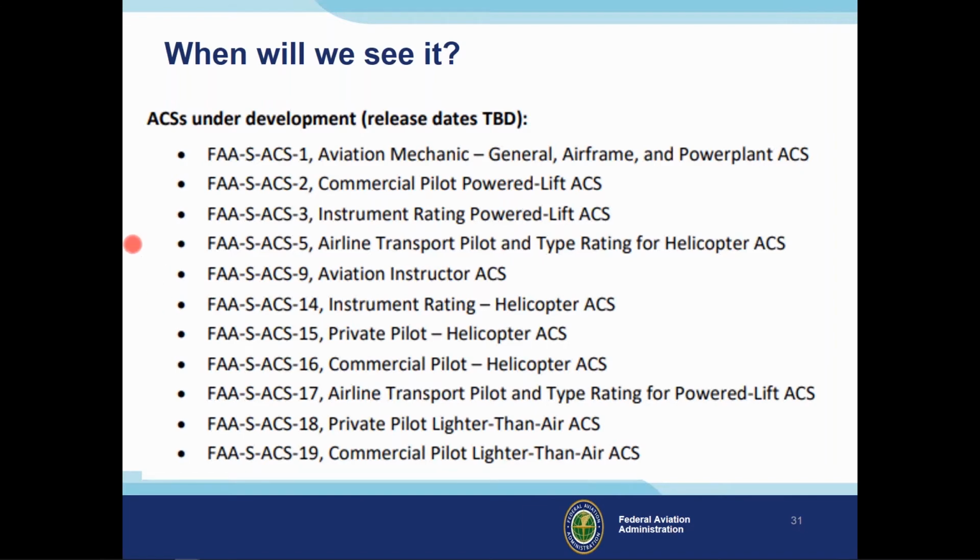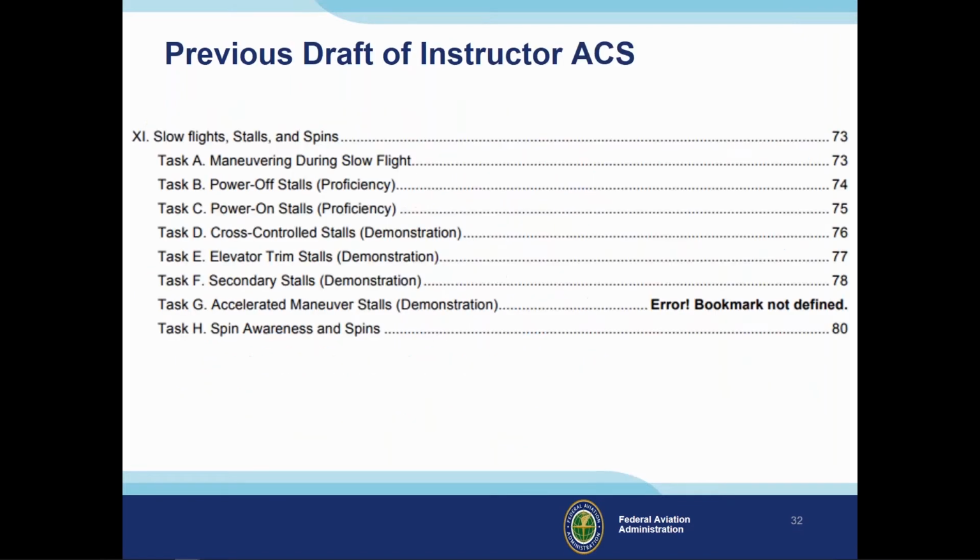It is for the ACSs under development with release dates to be determined. That's for FAA speak from anywhere from 1 month to 10 years. It all depends on way too many factors, but the aviation instructor ACS is one of those that is out there. However, in the past, for comments from the industry, we have released a couple drafts of it. Back in June of 2018, we did release a draft of it, and you will see in that draft, these demonstration stalls were included in, just like they have been.